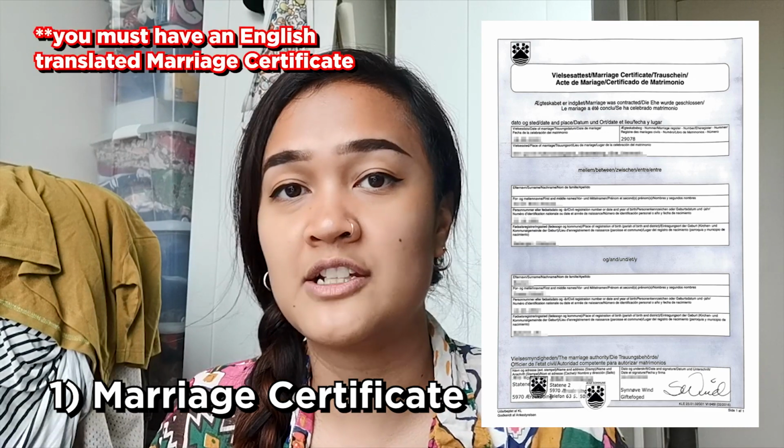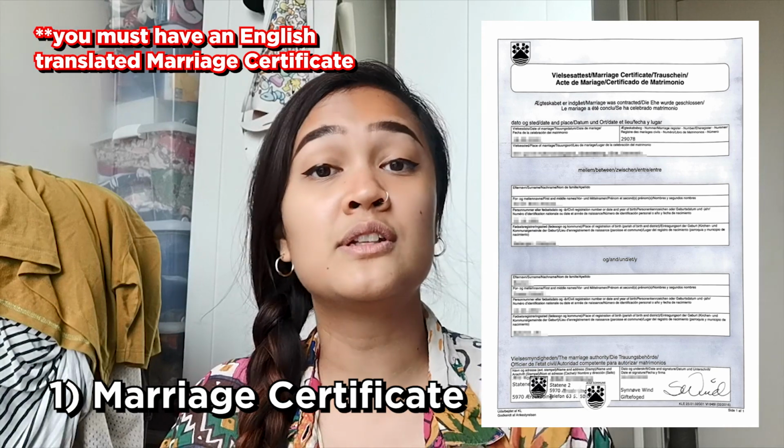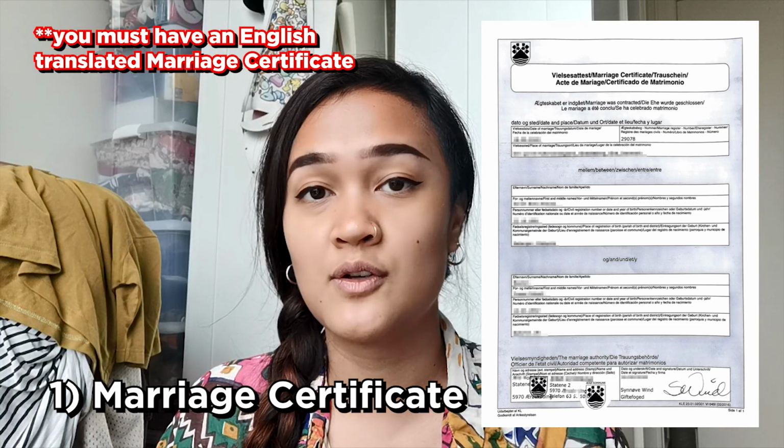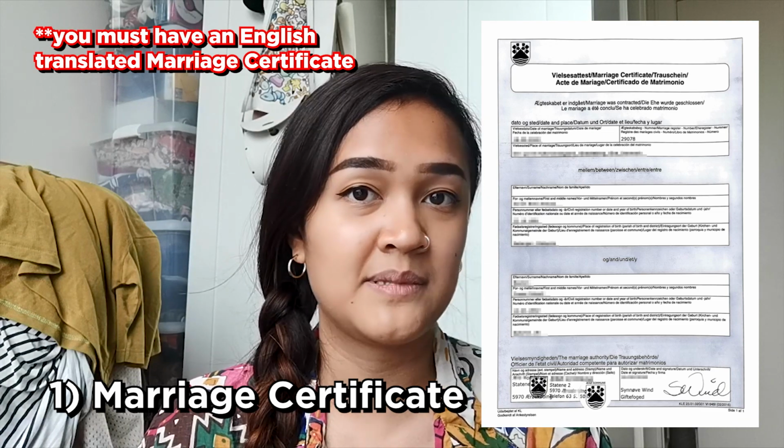The next section of the documentation is proof of relationship. The first one that I provided is our marriage certificate. Your marriage certificate has to have an English translation. If there is no English translation, they will not accept it. It also needs to be accepted by the UK government, so you have to check if your marriage certificate is actually eligible and accepted in the UK.